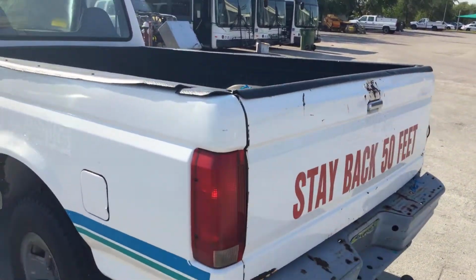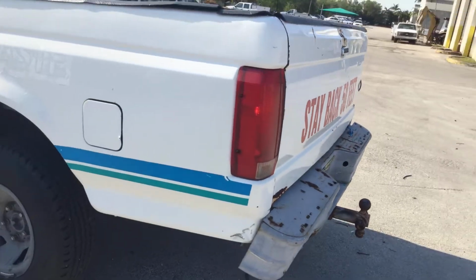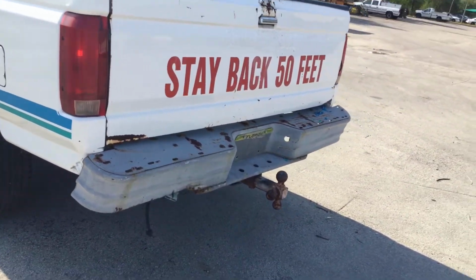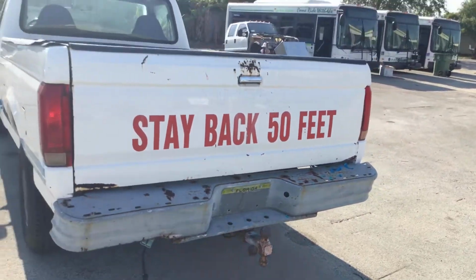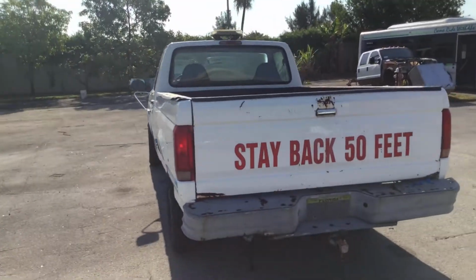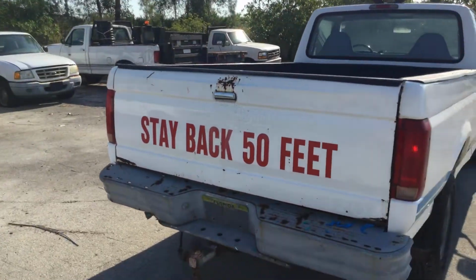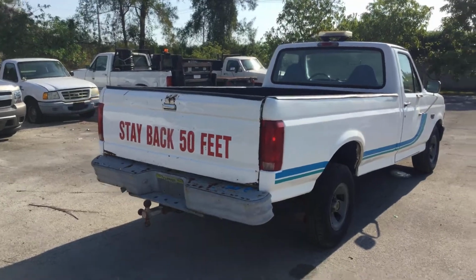The rear bumper is dented. The rear corner of the bed on the driver's side is dented. It comes with a heavy-duty tow hitch, and apparently the receiver is included because it's locked in there and there's no key for the lock. Tailgate is dented, it's got a little surface rust, and does not open. The handle is stuck, the tailgate does not open.